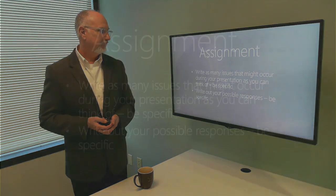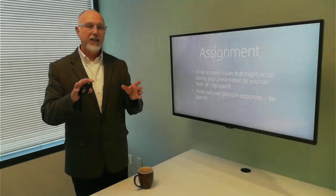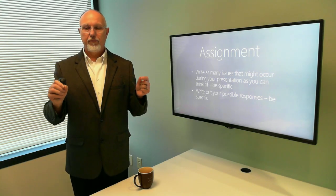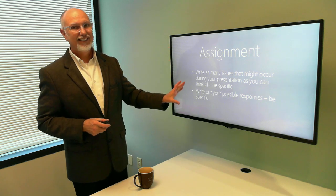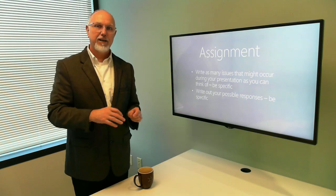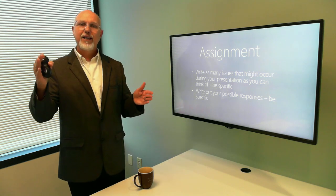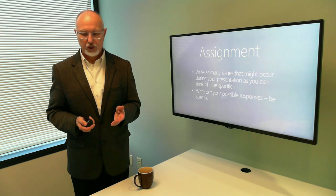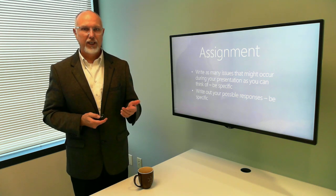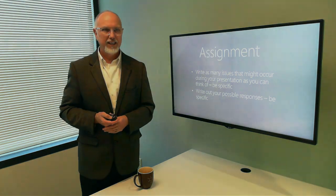Here's your assignment. Write as many issues as you can that might occur during your session, and then be very specific. And then next to that in a column there, write down, what would I do if this happens? Now, I do this still. I actually do this for every session I'm about to give. What am I going to do? And if I don't do it by writing it out, and I usually do, I at least do it mentally. But I don't even rely on that. I usually try and make sure that I go through and write it all out so that I have that down on paper, and then I'm not worried, I'm not flustered.